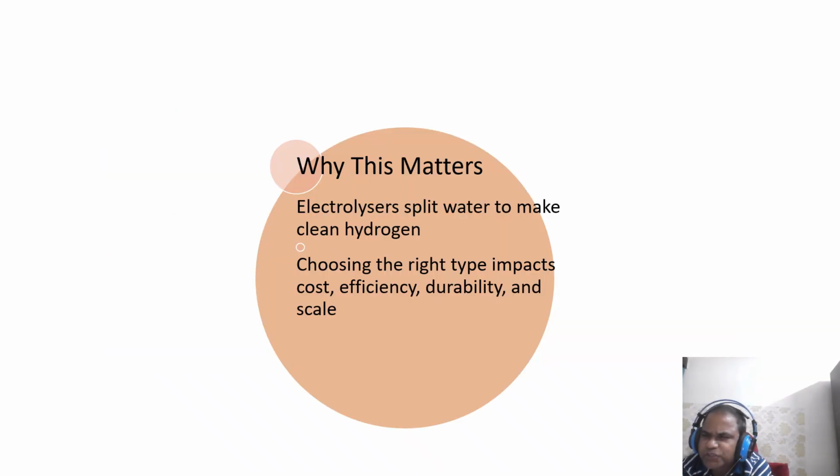Now the question arises: why does choosing the right electrolyzer matter? Because this is not a matter of 1 day or 10 days. It is very long term planning. So electrolyzers, as we know, split water into clean hydrogen and oxygen, powering our goal to decarbonize, which is a very long term goal. And the right technology selection really impacts cost, efficiency, and scalability hugely. So all these three factors are going to contribute in a huge way, especially when paired with solar power. So let's explore the options to ensure we meet our carbon goal efficiently. And for this, the efficiency agenda is very important.